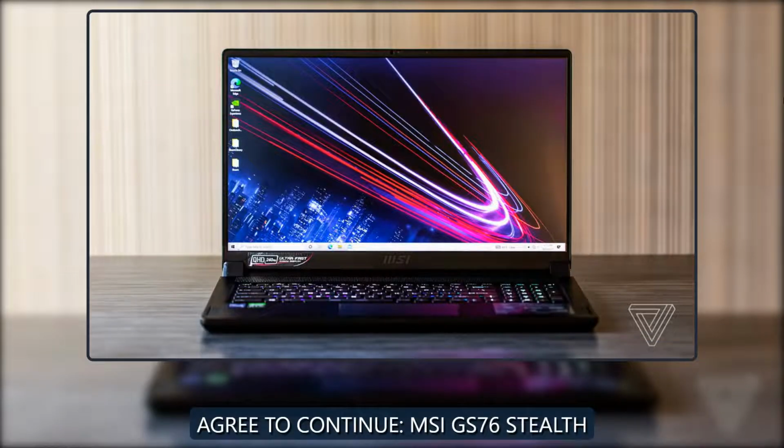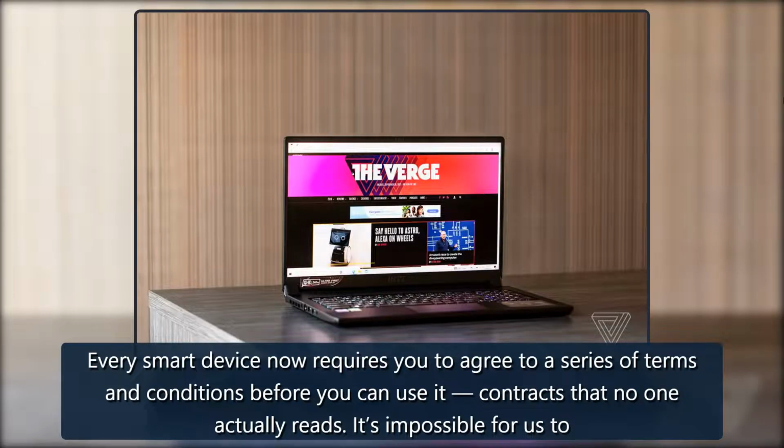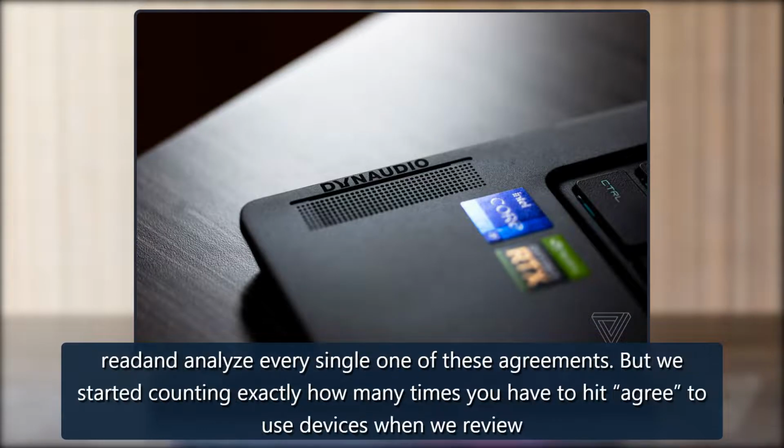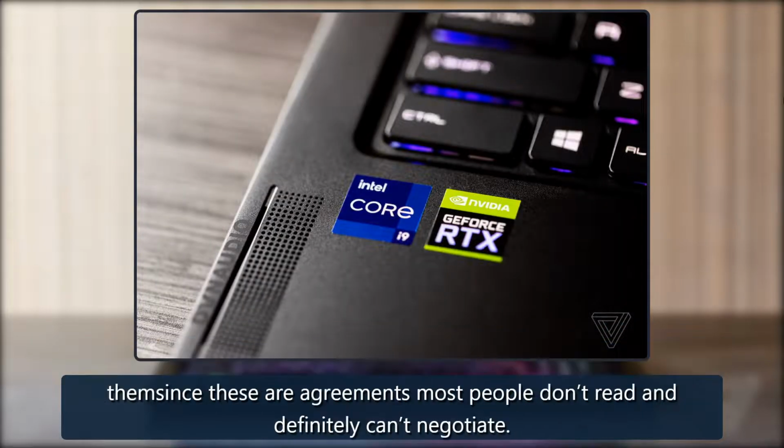Agree to Continue: MSI GS76 Stealth. Every smart device now requires you to agree to a series of terms and conditions before you can use it, contracts that no one actually reads. It's impossible for us to read and analyze every single one of these agreements. But we started counting exactly how many times you have to hit agree to use devices when we review them, since these are agreements most people don't read and definitely can't negotiate.